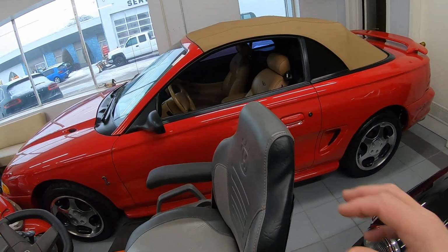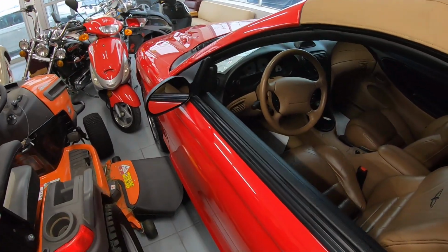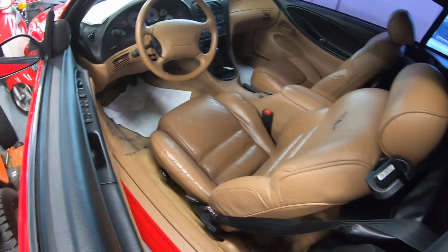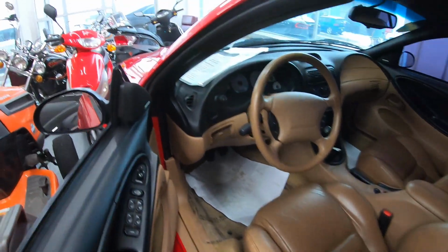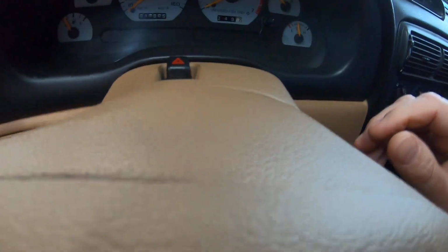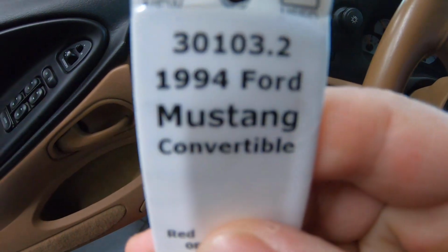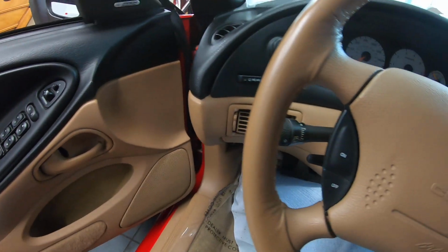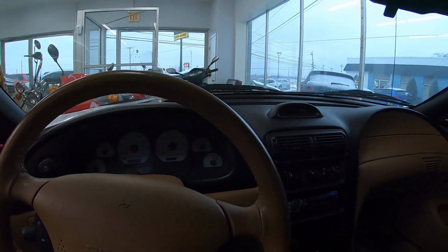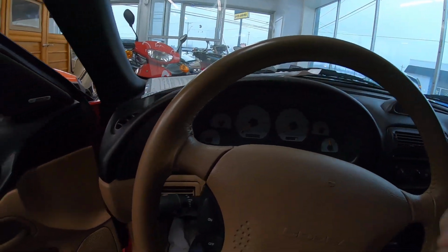But this Cobra, I know they want $16,000. It is on their website at sascars.com. I'm going to see if I can get in here just a little bit. I just want to be really, really careful. And mileage, 14,000 miles. And the year, there you go, 2004, or 1994, I'm sorry. Stick shift. I was in this car once before. I heard it start up when they had it here when it was warm out, and this car sounds awesome. It sounds mean.